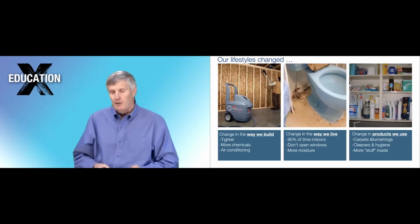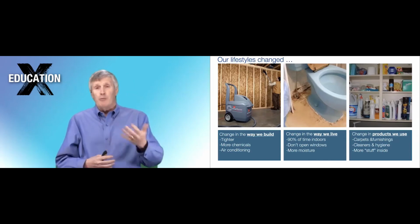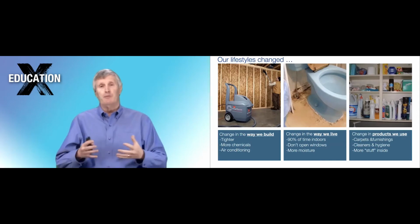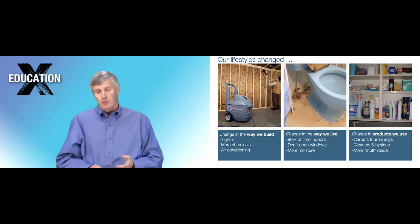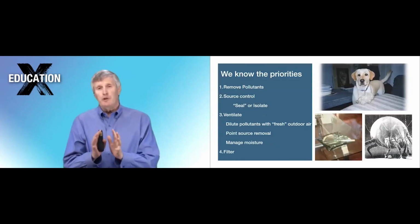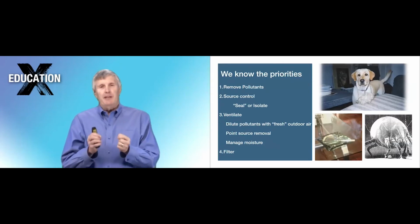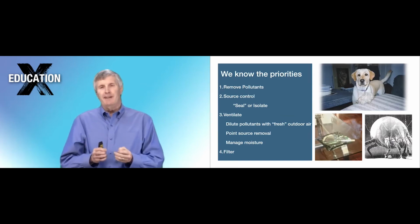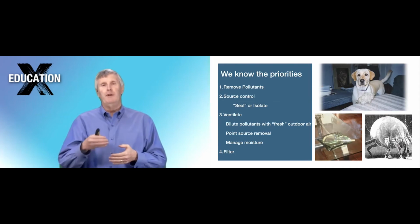And then on the far right, of course, we have changed the products that we live with, that we use. More personal hygiene products, more chemicals, more furniture and furnishings that we have to think about and worry about. So lifestyles have changed. The good news is we know the priorities. We know how to solve indoor air quality problems. That is, the EPA and others have created a really nice guideline. First and foremost, you would get rid of pollutants, remove pollutants from the house.